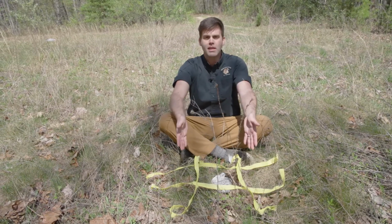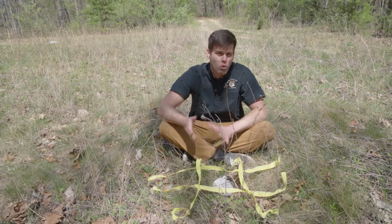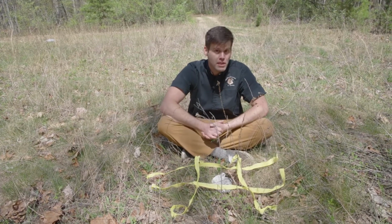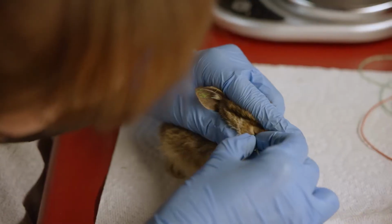If it looks exactly as it was when you left it, chances are those babies have been orphaned or the nest has been abandoned. And if that's the case, you should take those bunnies to a permitted rehabilitator or wildlife veterinarian as soon as possible.